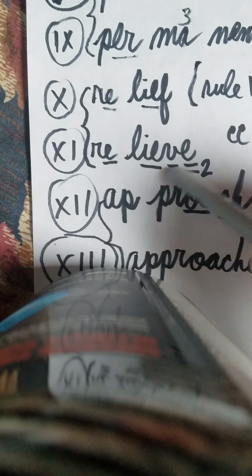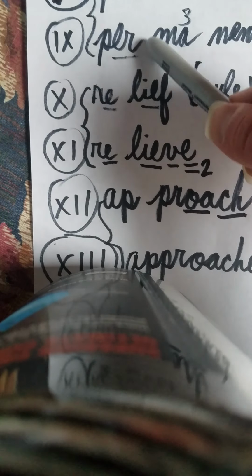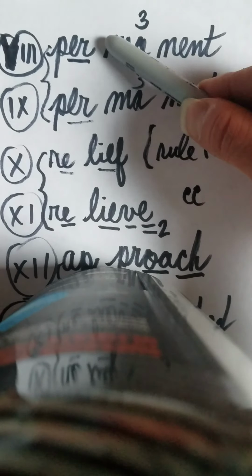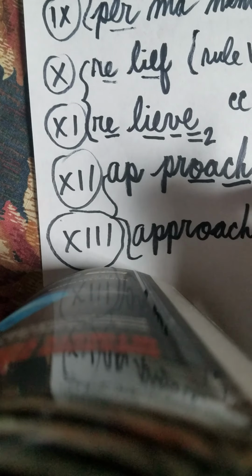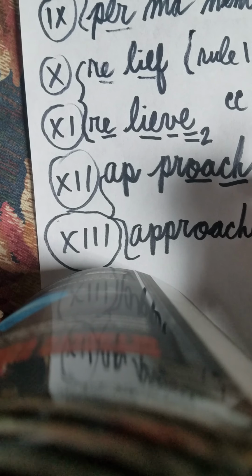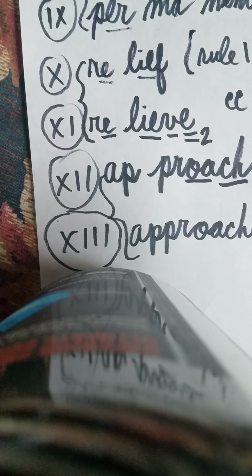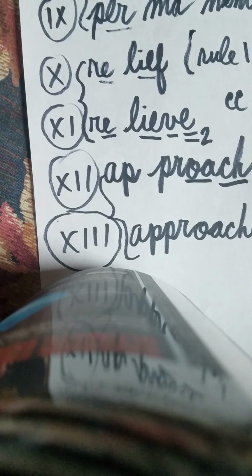Excuse me. Relieve. Relief. Permanently. Permanent. And again, technically, approach is a homograph. Okay, because you can say to go to, to talk to, to advance, to move forward. That to talk to is really still moving forward, so not exactly a homograph. So my error.